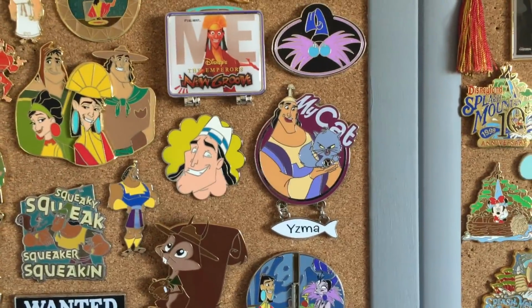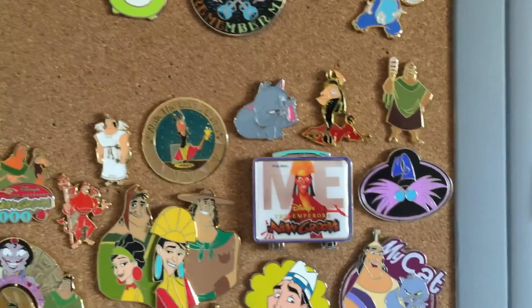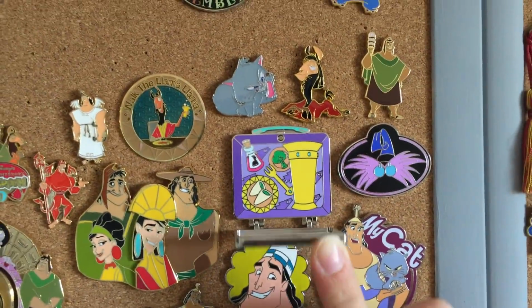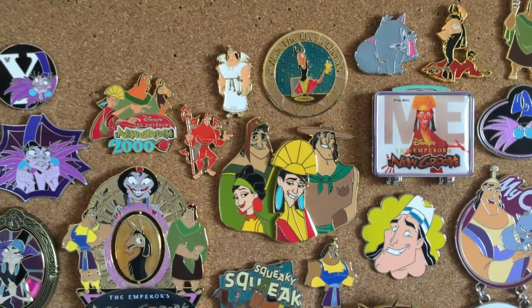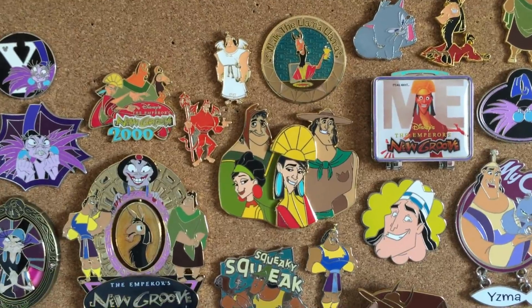Of course, have to have the Yzma My Cat pin. Little Yzma name tag. I also have the Emperor's New Groove Lunchtime Tales. Got the spinach puffs inside, of course. I also have to talk a little bit about this pin. This is the Emperor's New Groove WDI Cluster pin. This is fantastic for a few reasons.